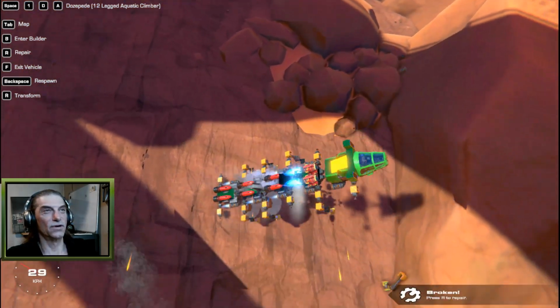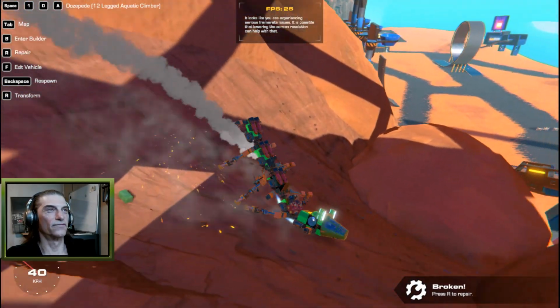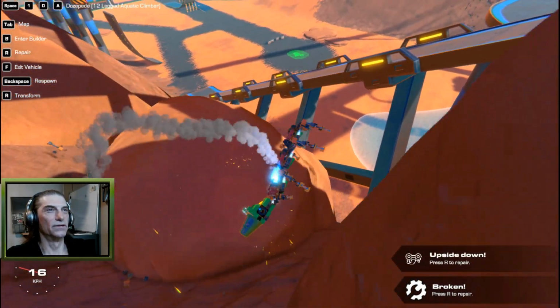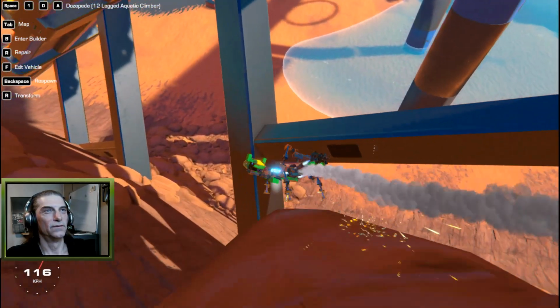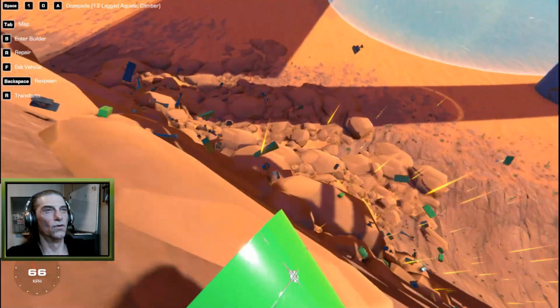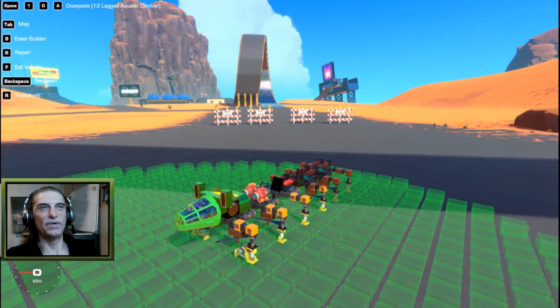Oh, now he's just taking all kinds of damage. Okay. Walk it off, buddy. Oh, this is not going to be good. This is going to hurt. Down you go. Oh, multitudes of pieces. So yeah, that is the DOZEPEDE.